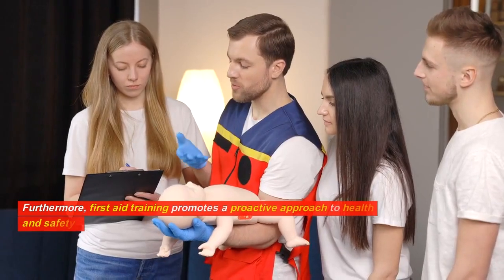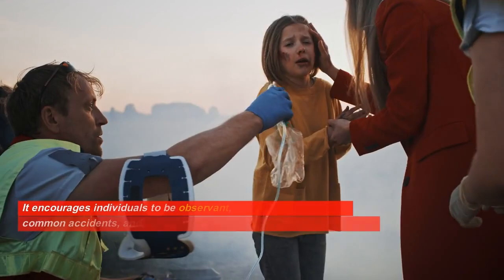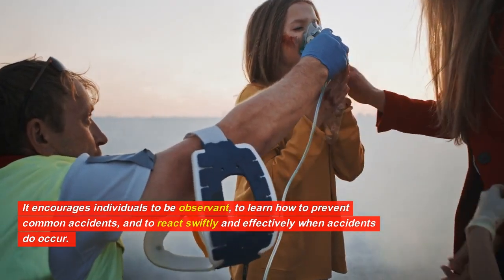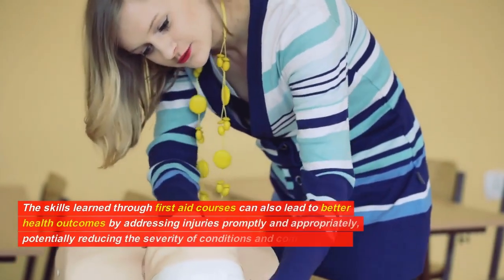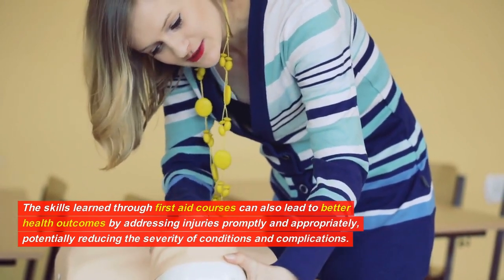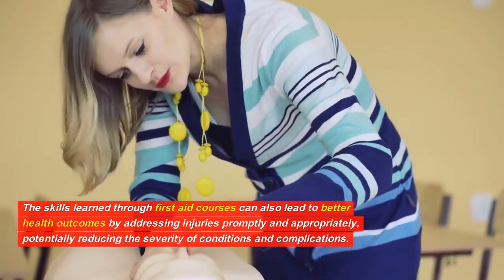Furthermore, first aid training promotes a proactive approach to health and safety. It encourages individuals to be observant, to learn how to prevent common accidents, and to react swiftly and effectively when accidents do occur. The skills learned through first aid courses can also lead to better health outcomes by addressing injuries promptly and appropriately, potentially reducing the severity of conditions and complications.